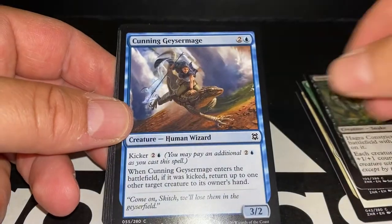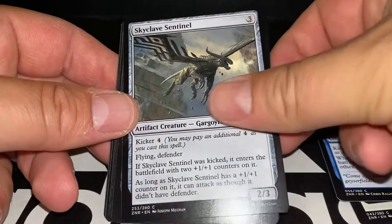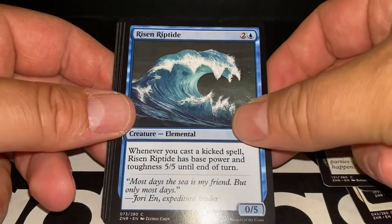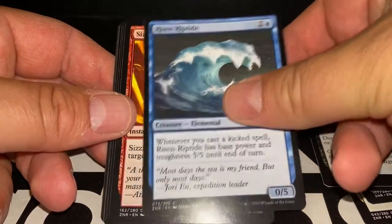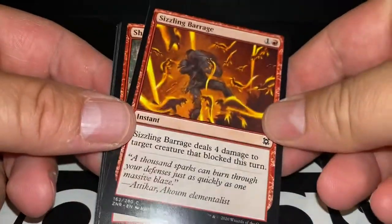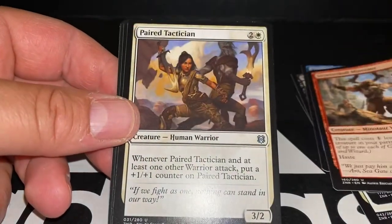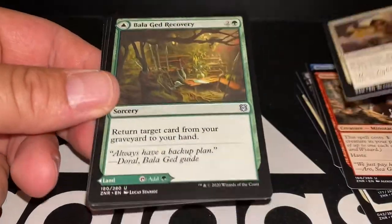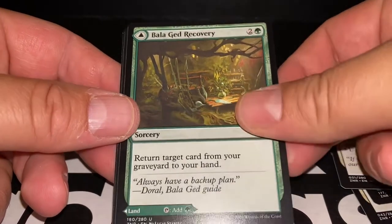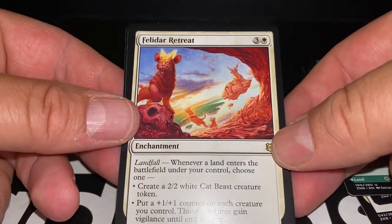Alright, still in the commons here. Hacker Constrictor. Kingai's Mage. Skyclave Sentinel. Vanquish the Weak. Risen Riptide. That's cool. Elemental Creature. Sizzling Barrage. Shatterskull Minotaur. So we're in the uncommons. It should be three uncommons. Pear Tactician. And then Bala Ged Recovery. And then I guess what's the rare? Alright, so the rare is Philandel Retreat.